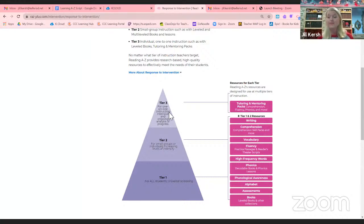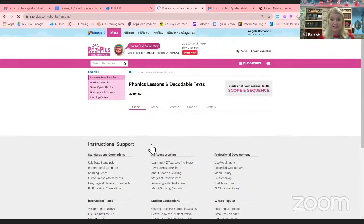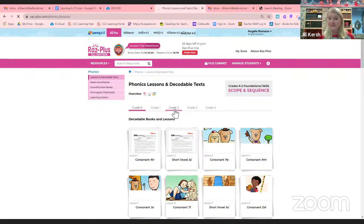And you can coordinate them with the simple tier system. One of the things that you can do is, if you are looking for a specific skill, let's say in phonics, you know your kids have a little bit of a gap with the silent E concept or with working on words with blends. Well, you can come into the lessons and decodable texts, and you can find exactly the resource that is geared to those students and what they need. You can look by grade level, or you can look by individual concepts.